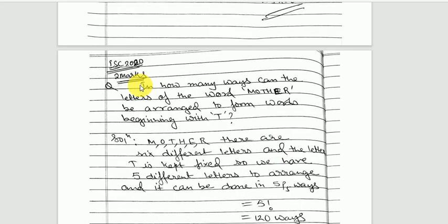Next question, ISC 2020, 2 marks. In how many ways can the letters of the word MOTHER be arranged to form words beginning with T? Here, if you see, this word has 6 letters, and all letters are different. The question is how many words you can get starting with T with these letters.